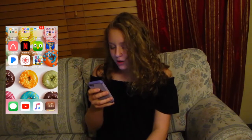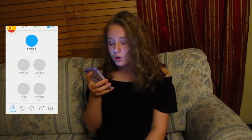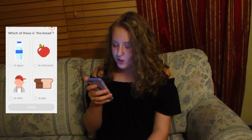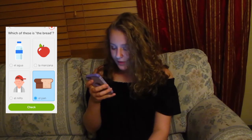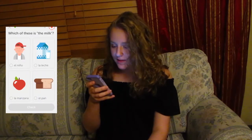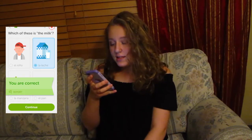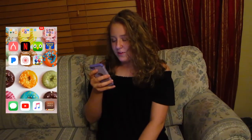Then I have this app called Duolingo, and this is for helping me learn Spanish. I haven't really used this app that much just because my mom is teaching me Spanish, because if you guys didn't know, I'm homeschooled. So this says which of these is the bread, el pan, and then it says if you're right or not, and then which one is the milk, la leche, and then it tells you what the different stuff is. So that's that.